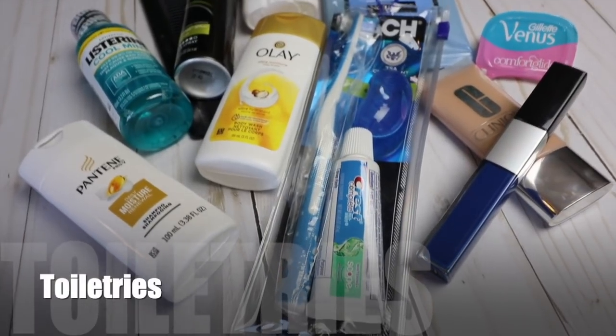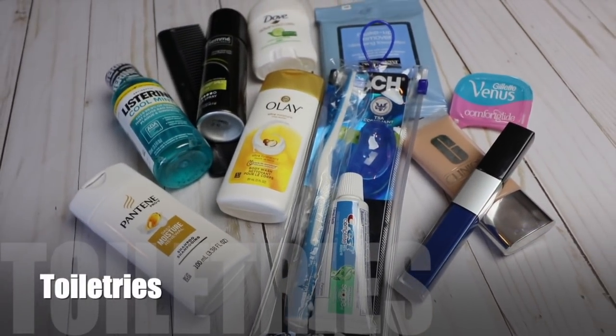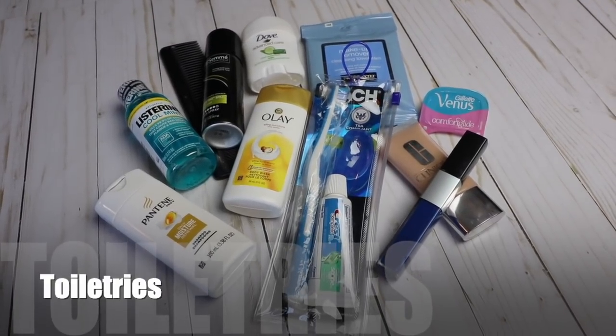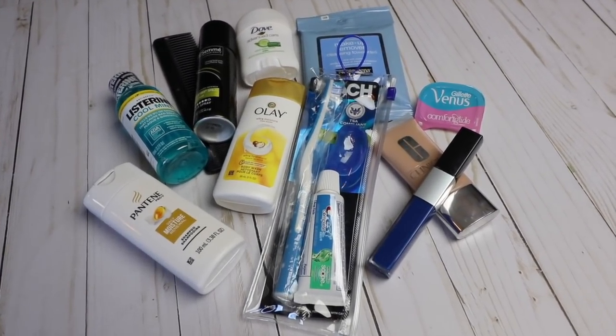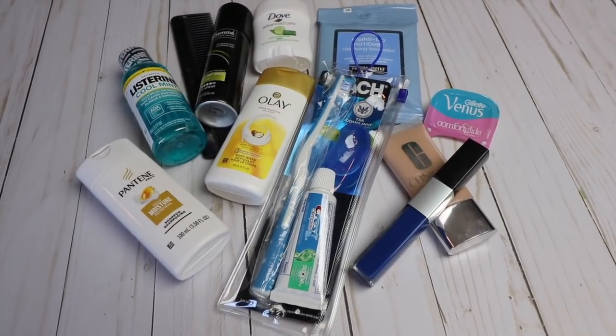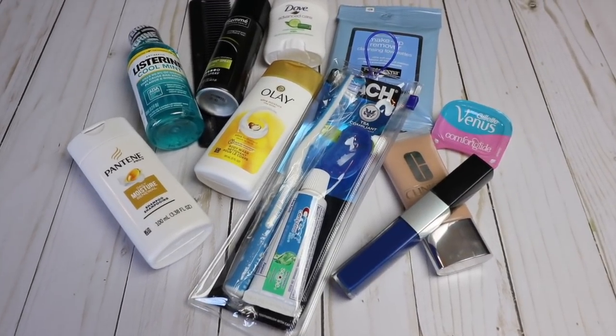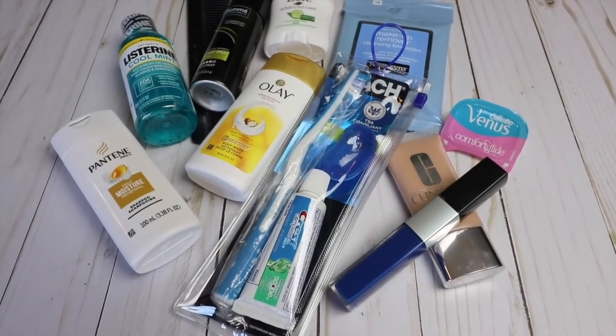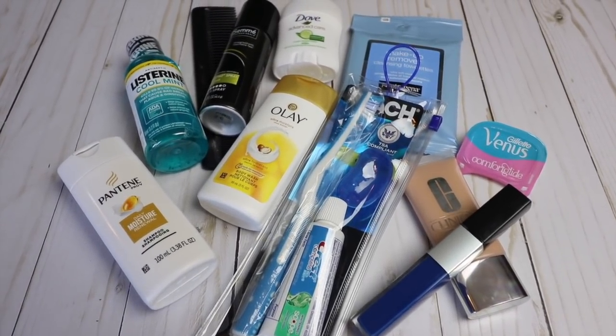Let's talk toiletries. Now you're going to want to make sure you pack all those little things that you need on a day-to-day basis: hairspray, brush, toothpaste, makeup, all of those items. Instead of going through that whole list of items, go ahead and click the eye in the sky to a checklist of all of these items you'll want to remember for your Disney cruise vacation.